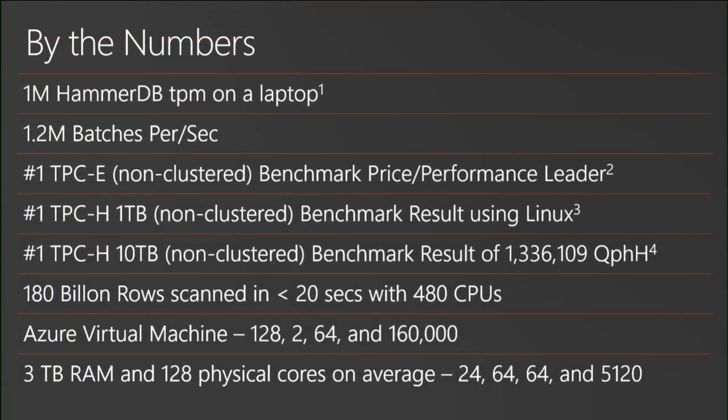If you're going to talk about performance, you better have some numbers. And we have numbers that matter, whether it's performance on a laptop, world record-breaking benchmark numbers, or pretty amazing numbers we can do in our lab. Anybody attend the last session, the SQL 17 Deep Dive over at the Hyatt? Did my colleague Travis show you a neat scan of 180 billion rows in 20 seconds? That's actually pretty cool. Some of these numbers matter to your workloads, and you're going to see these numbers show up throughout this session as they apply potentially to what you might use for SQL Server.